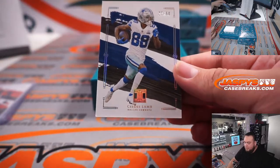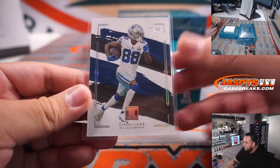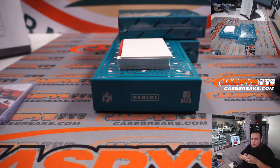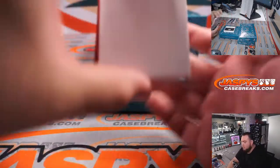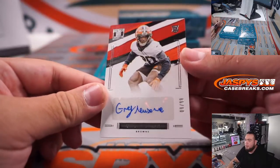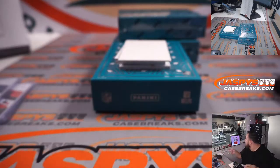And CD Lamb. Little chip here on the bottom corner. But 27 out of 50. That is for the Dallas Cowboys and Joe with that one. Greg Newsome is our first autograph there. That is /99 for the Browns, which is going to Oliver.